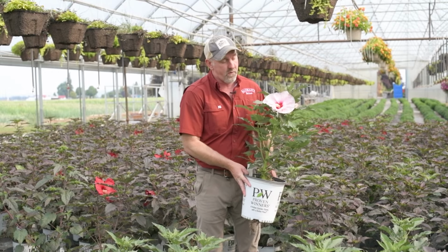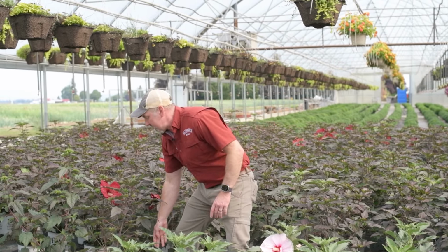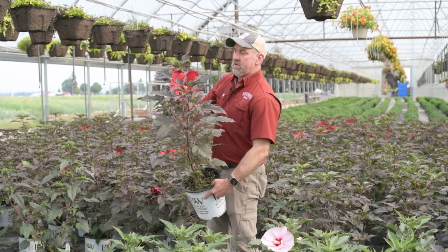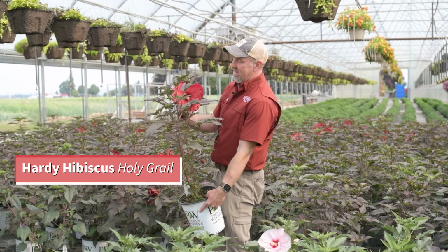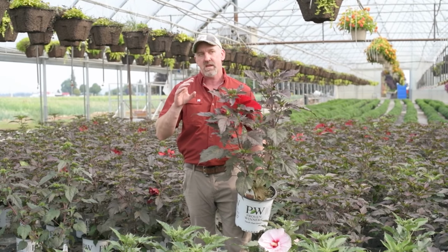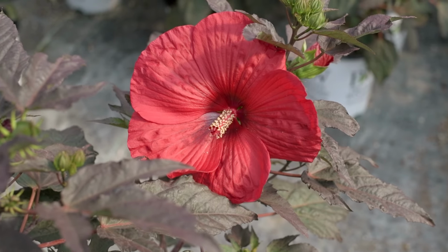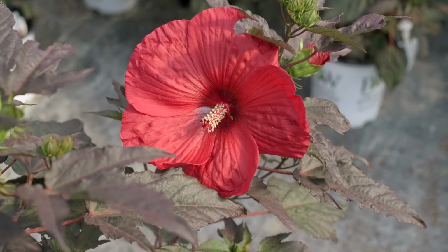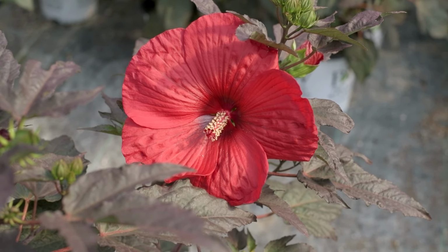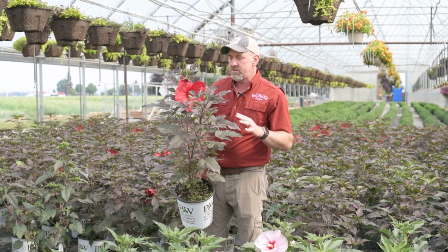This is a new variety for us this year, All Eyes on Me, really pretty. But one of the varieties that we've grown for a number of years is Holy Grail. To me, red is one of those colors that sometimes can be like a pinky red or an orangey red. This beautiful flower is a true red. And the other thing that I like about it is that it has this really dark foliage, so the red really stands out against the darker foliage.